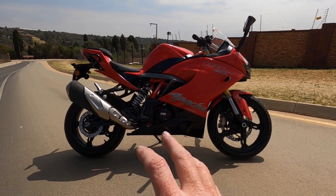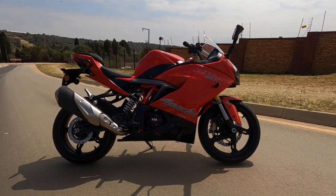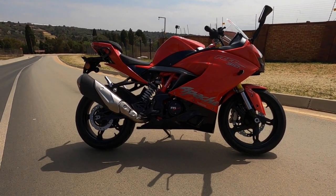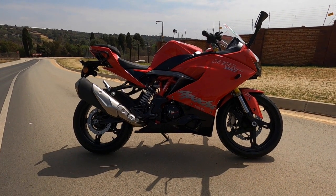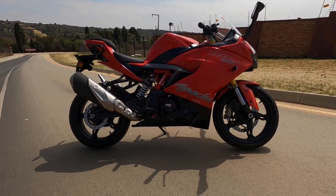The ABS brakes on this particular bike is dual channel ABS. It is not disableable, and TVS actually claims best in class when it comes to braking. So if you cannot disable, sorry guys, no stoppies for you.